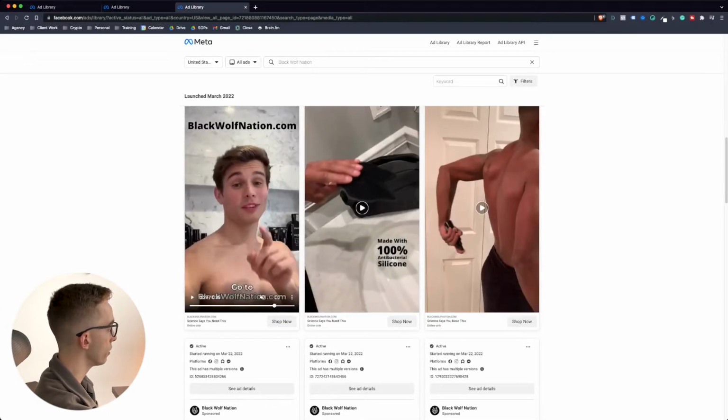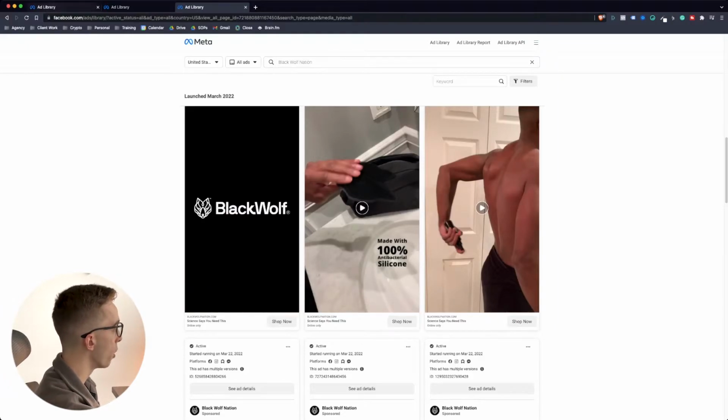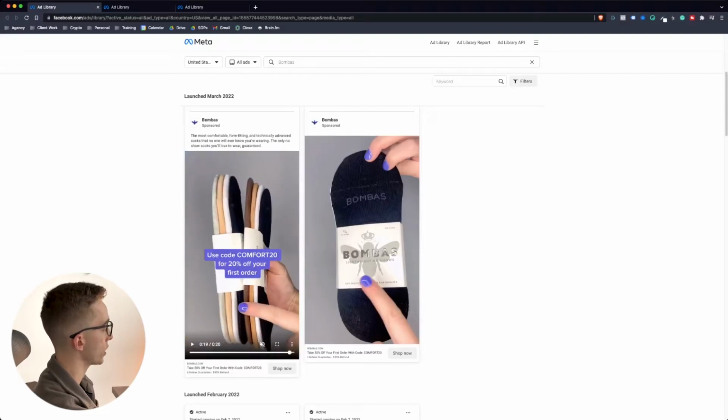We have the website over here, letting them know to go to the website, and then we end with the logo. So they have both. Some people, what they do is they simply have the call to action. So as you can see, that one is basically a TikTok that was put on Facebook.